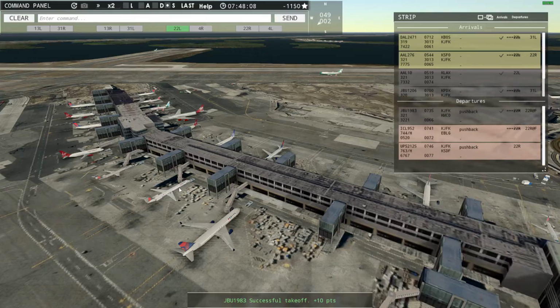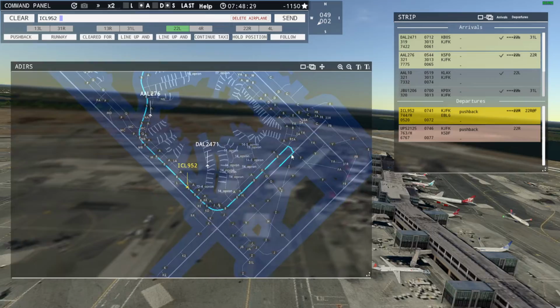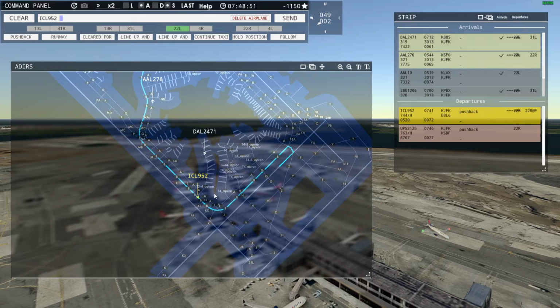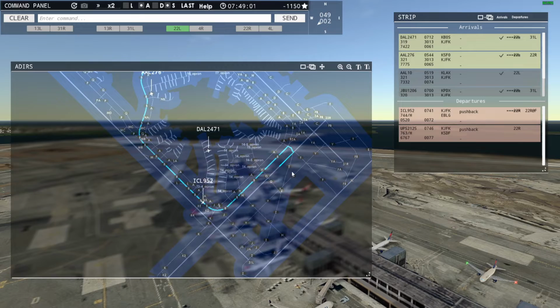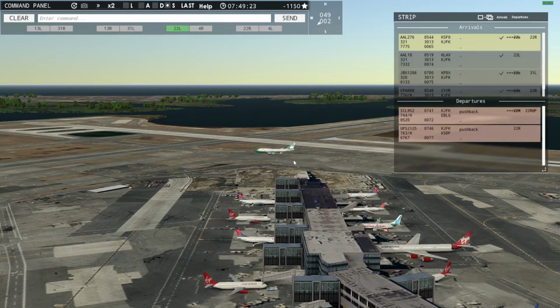Jeez. Getting pretty heavy over here. JetBlue 1983, contact departure. I'm surprised that this 747 is going to be able to take off at Foxtrot. ICL 952, I honestly can't remember how to pronounce it. Icelandic? I think it's Icelandic. I don't know. It's taxiing around to the side of 22 right now.